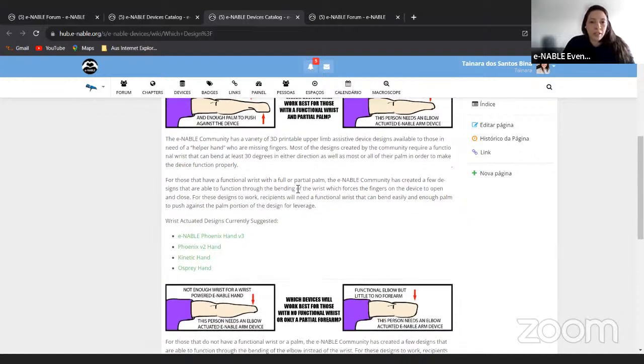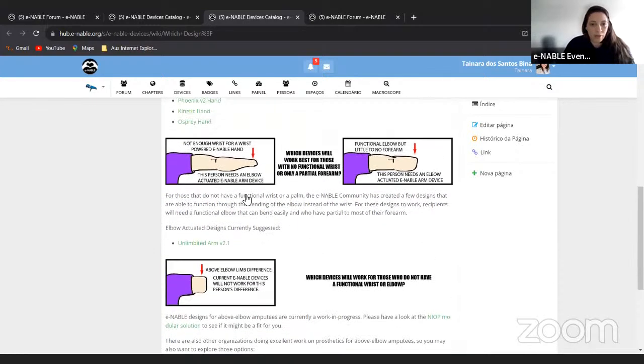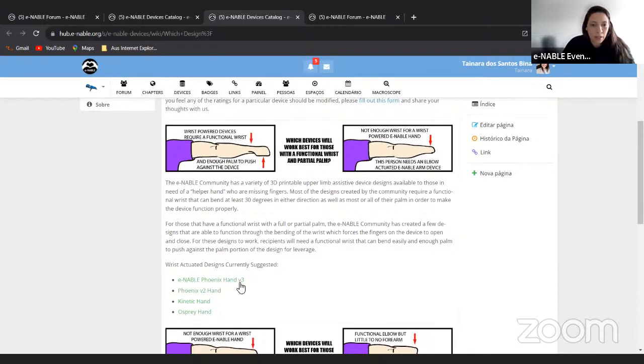So this here is for cases of success, totally success. It's not a difficult case, it's a beautiful case, and it's functional. The prosthesis will fit fine, it's not difficult. So here we have the suggestions, but I think we can update this here.